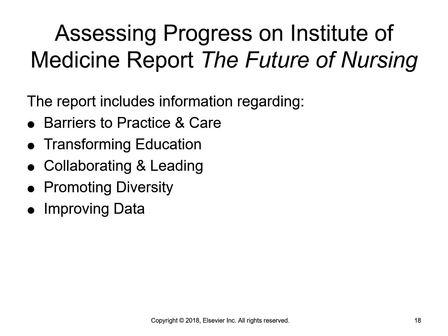Collaborating and leading, nurses are encouraged to serve in executive and leadership positions. Continued efforts are needed for interdisciplinary collaborations and leadership development. Promoting diversity, while many organizations have increased diversity, continued emphasis is needed. Improving data. Data collection is needed about numbers and types of health professionals, their roles and places of employment. More organized data sets are needed.